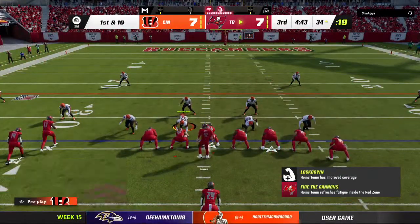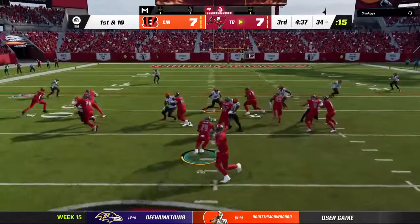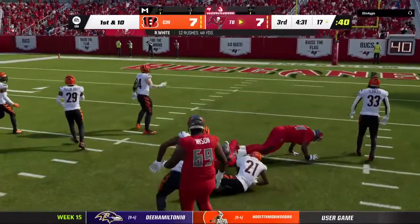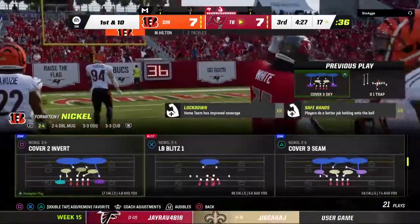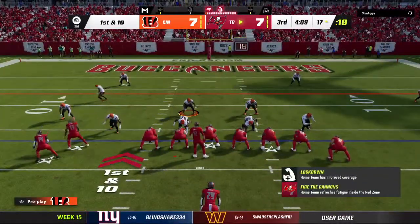Oftentimes, your best bet is just jump on and hold on and wait for your teammates to arrive to help get him on the ground. They'll go up the middle with White. And they eventually get to him at the 17 after a pickup of 17 into the red zone. First down. Sometimes it's hard to believe, but there are times this game is about patience, isn't it?